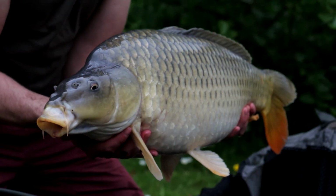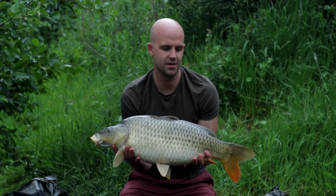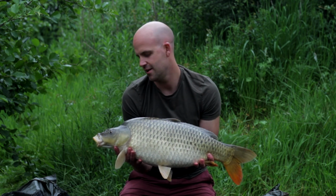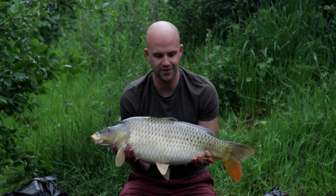Oh, right, second of the session. This one's 15 pounds 6 ounces. Caught just off my right margin, again on a sticky krill wafter over some halibut pellets. This one came as a bit of a surprise. It's been quiet for a few hours, but very much welcome. Lovely common.